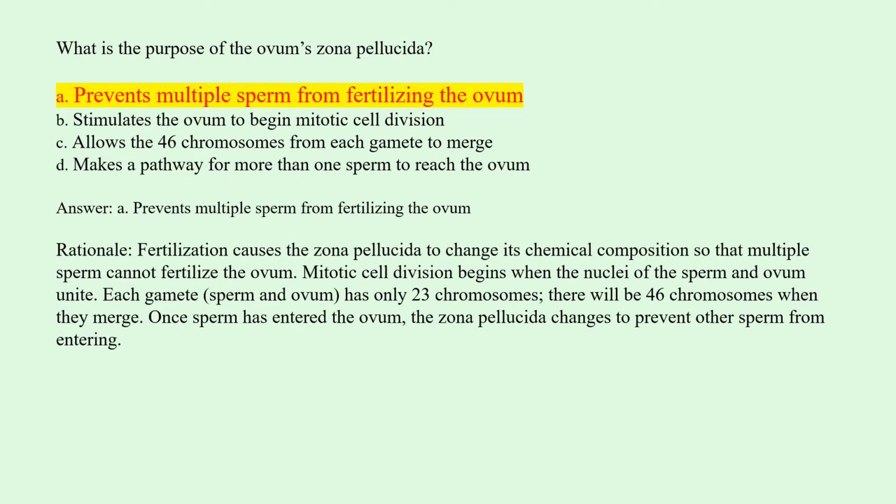Answer: A. Prevents multiple sperm from fertilizing the ovum. Rationale: Fertilization causes the zona pellucida to change its chemical composition so that multiple sperm cannot fertilize the ovum. Meiotic cell division begins when the nuclei of the sperm and ovum unite. Each gamete, sperm and ovum, has only 23 chromosomes. There will be 46 chromosomes when they merge. Once sperm has entered the ovum, the zona pellucida changes to prevent other sperm from entering.